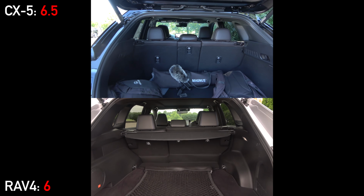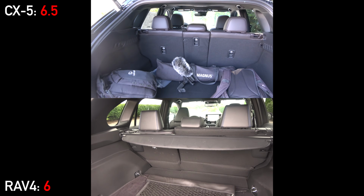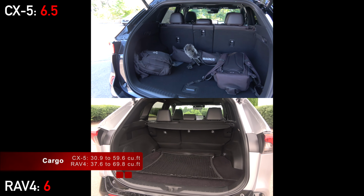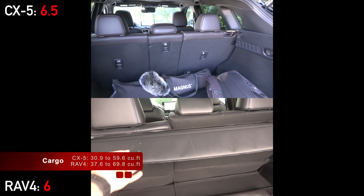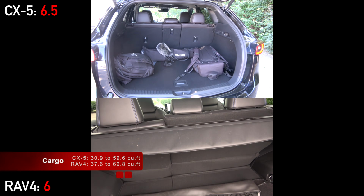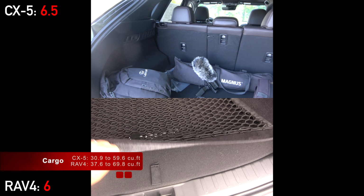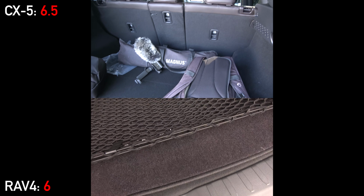Undoubtedly though, the single biggest consideration between these two that you should consider is how much cargo capacity is enough for you. That's because the CX-5 is one of the smaller offerings in the segment, maxing out at 59 cubic feet, while the RAV4 is one of the larger options at 69.8 cubic feet. For those of you keeping track, that's about 16% more cargo capacity.